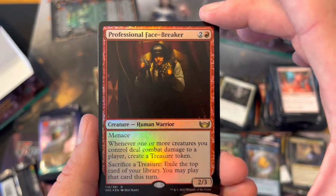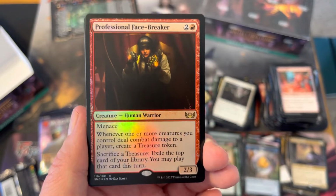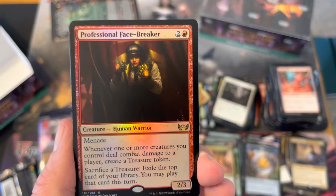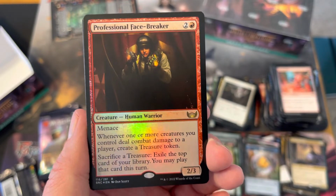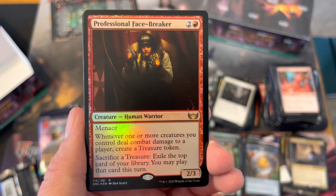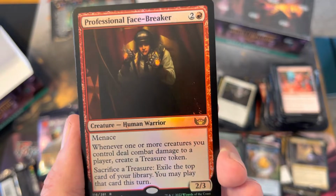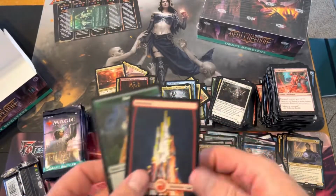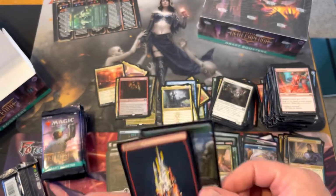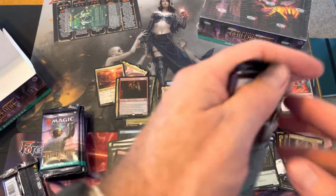And a foil rare. Professional Facebreaker. This is a card that's going up in popularity, guys. This is a cool card. 2/3 menace for red and 2. Whenever one or more creatures you control deal combat damage to a player, make a Treasure. Sacrifice a Treasure, exile the top card of your library, and you can play it. We will see more of this card before the sun sets. I promise you that. Not sad to get a foil there. And another one of those beautiful Deco Mountains. Ooh-wee. Okay. Well, on the home stretch here.